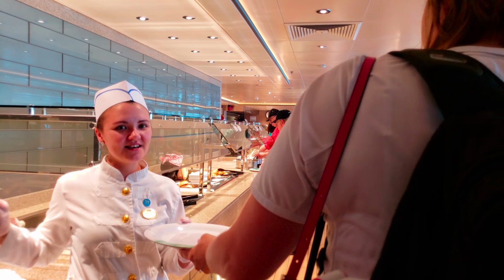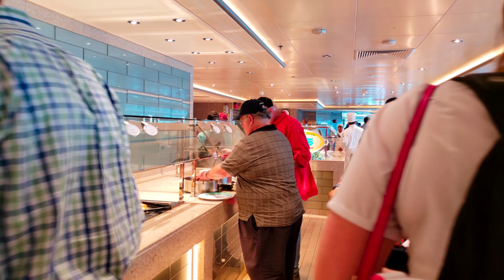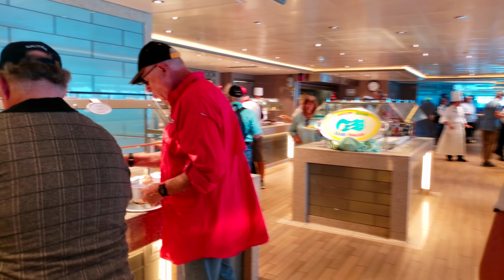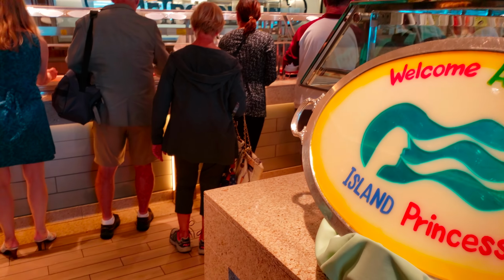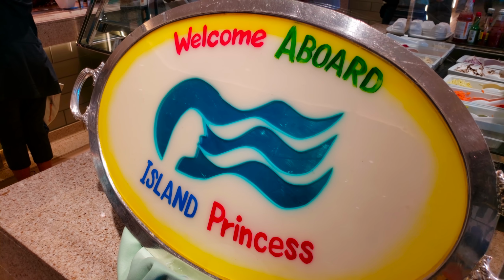Two notes as well. The pastry shop and the desserts, they have this great dessert area along with it. That's on the Regal and Royal Princess. Depending on which ship you're on, it may or may not have it. The Island Princess also had a similar dessert area, which was really nice. And lastly, Horizon Court isn't open 24 hours, so you may need to go down to the International Cafe that we'll talk about shortly, and that is 24 hours.